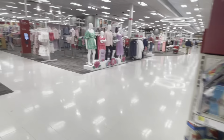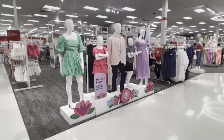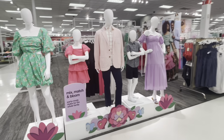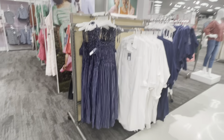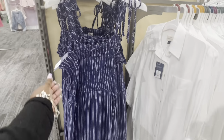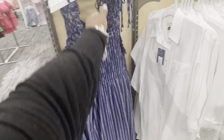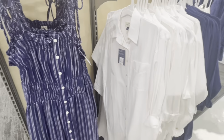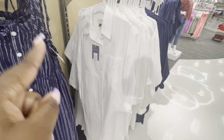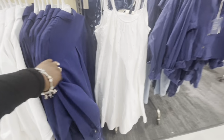But you know what? We need to look at, like I said, I showed you guys on the shorts video, the family matching sets. I'm gonna go to that in a minute. But they do have the family matching sets. But then look at this. This is cute. This is $30. Oh, it's not the front. Okay. That's really pretty. And then this is $35. And then they also do have it in a blue.